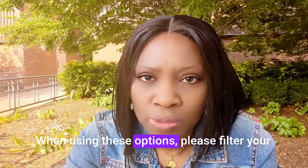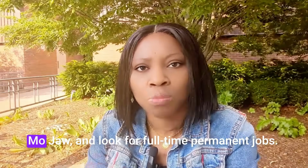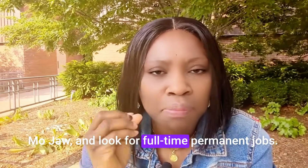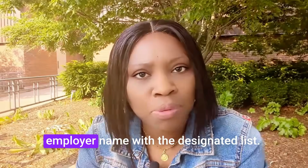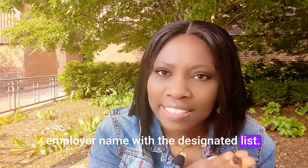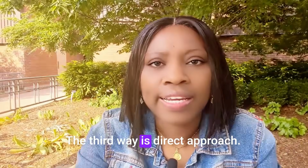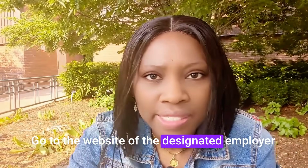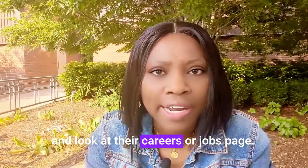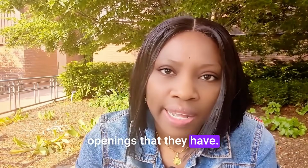When using these options, please filter your search by location, for example Thunder Bay or Moose Jaw, and look for full-time permanent jobs. Then, very importantly, please match the employer name with the designated list. If it matches, go ahead and apply. The third way is the direct approach. Go to the website of the designated employer and look at their careers or jobs page. That's where they post new openings that they have.